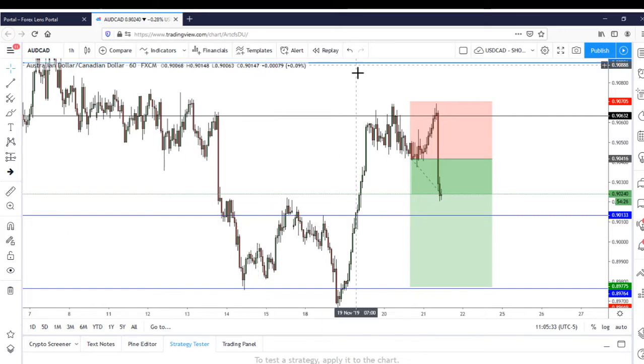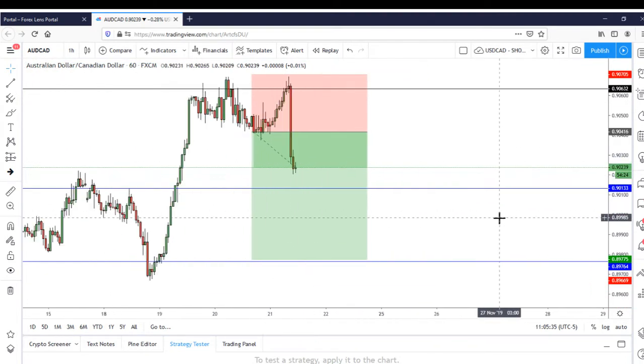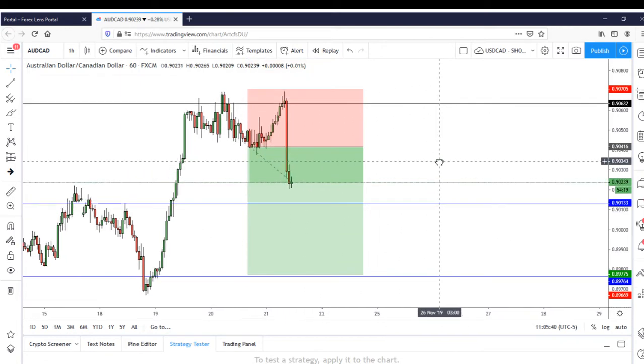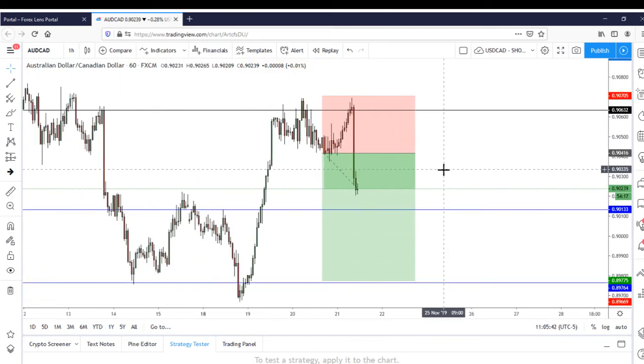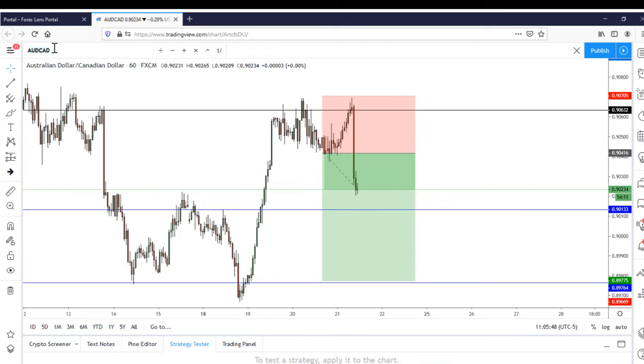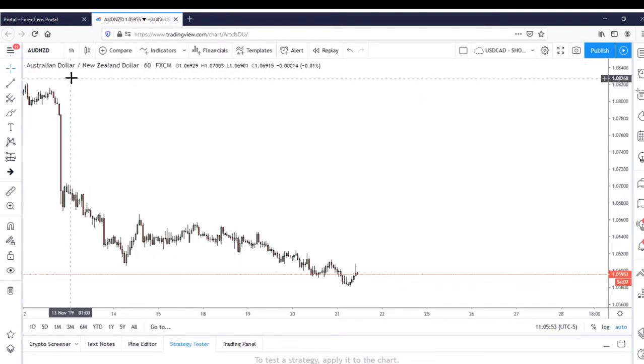It went into some profit last night. Now it's back at entry. Getting pretty annoyed with it, but we'll see what happens with that. Pretty decent setup that's going to play out for us. I think AUDNZD, AUDCAD is good to go. I also want to talk about AUDNZD. Let's just take a look at the technicals and what it's up to.